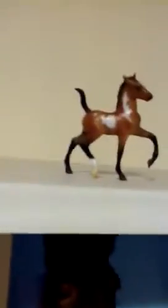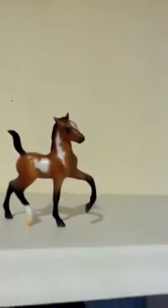Who's next? Okay. I don't really like this one, but like I said, I'm trying to collect all molds. This is Too Sexy for My Trot, aka Bubba, and he is a paint colt.